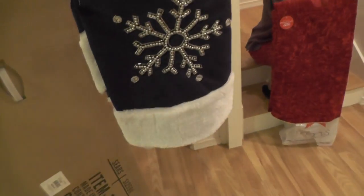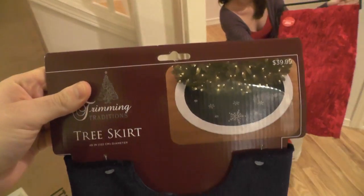We also went and we got tree skirts and ornaments based on the two layouts. So we got this one, which is blue with snowflakes and a white metallic silver tree skirt.